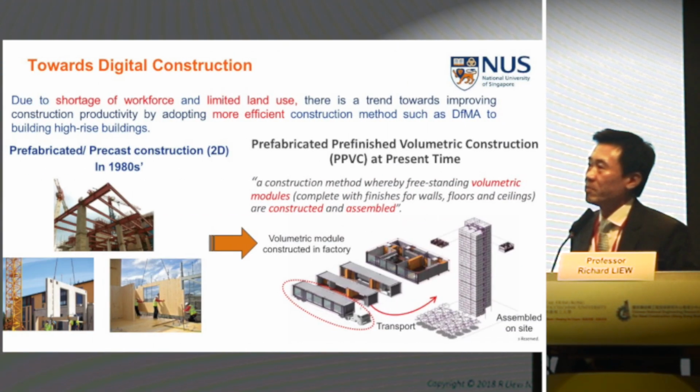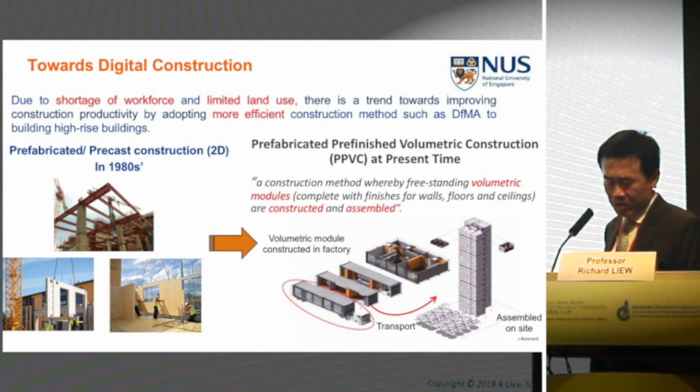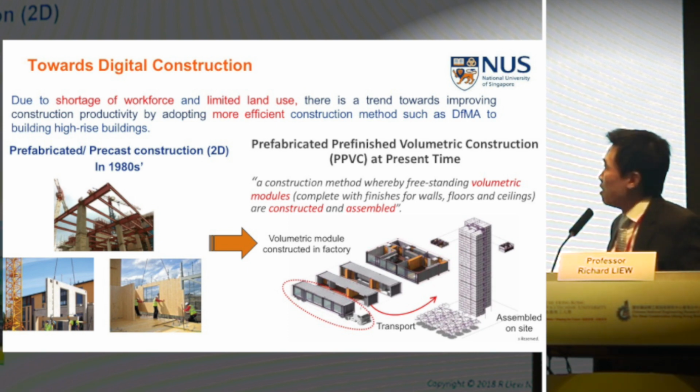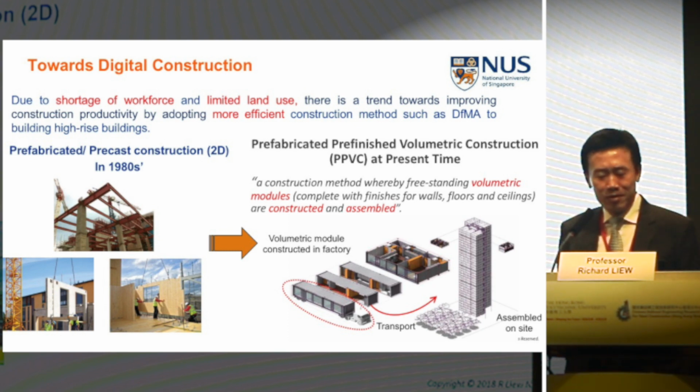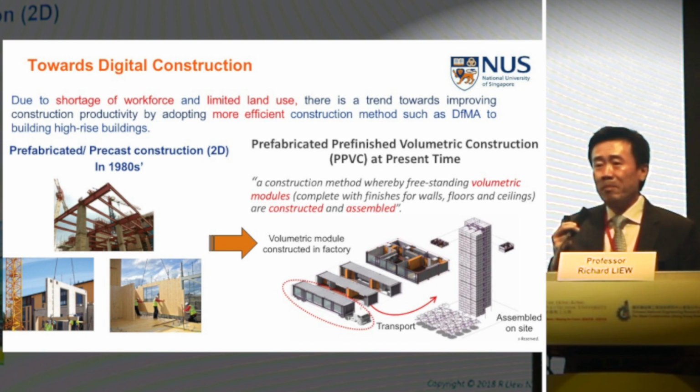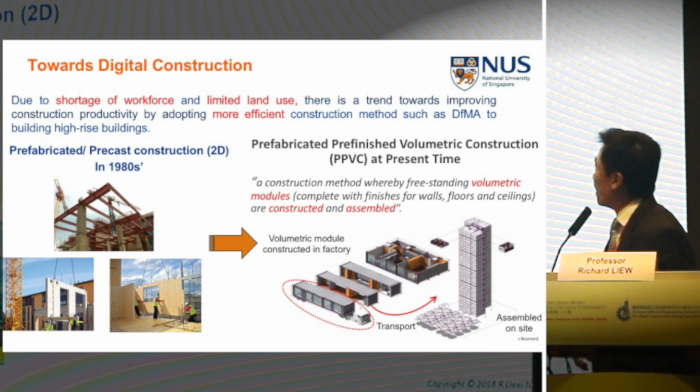Why do we want to do that in Singapore? Because we are moving towards digital construction. We have heard about digital construction lately in many conferences, how the Internet of Things changed the way we do business in construction. Because in Singapore we have a shortage of labor and limited land, there's an obsession for us to move towards a highly productive method of building houses. This method is part of DFMA, Design for Manufacturing and Assembly.